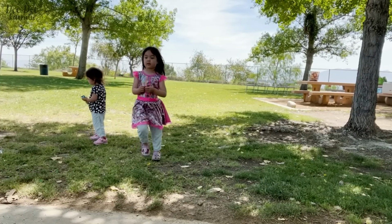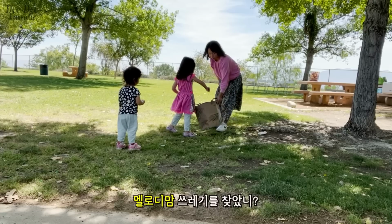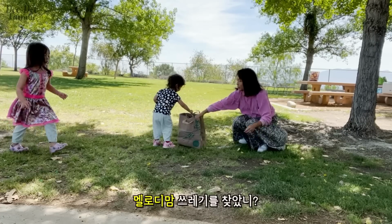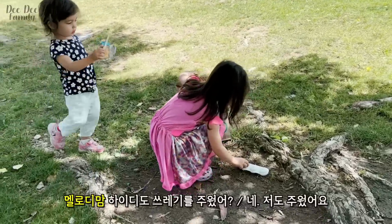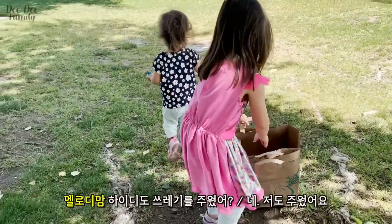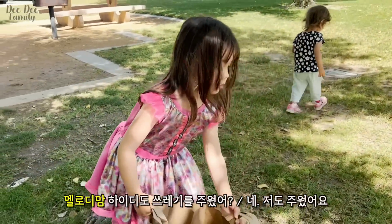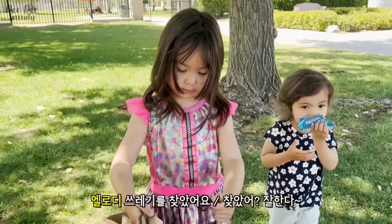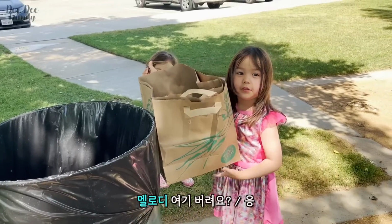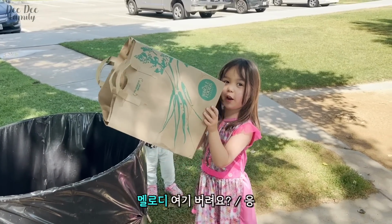Let's pick up some trash. I found some weed. You found the trash? 여기 더 있으면 돼. 야, my girl. You found the trash too? Wow, 너무 잘한다. I found trash. We found the trash? Dump it? Mm-hmm. Okay, dump truck?